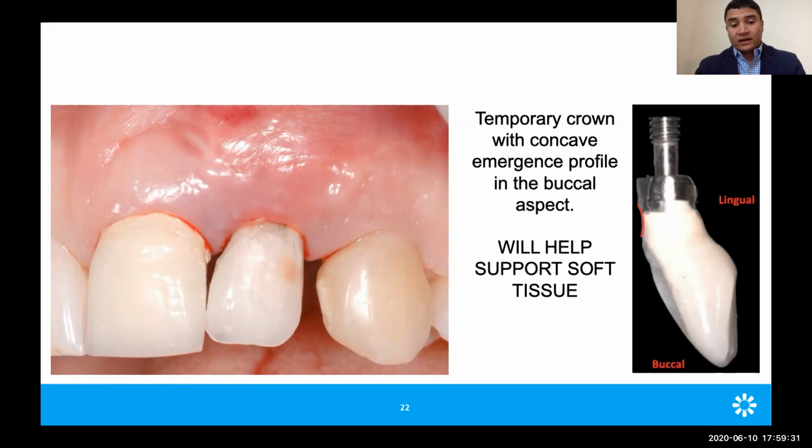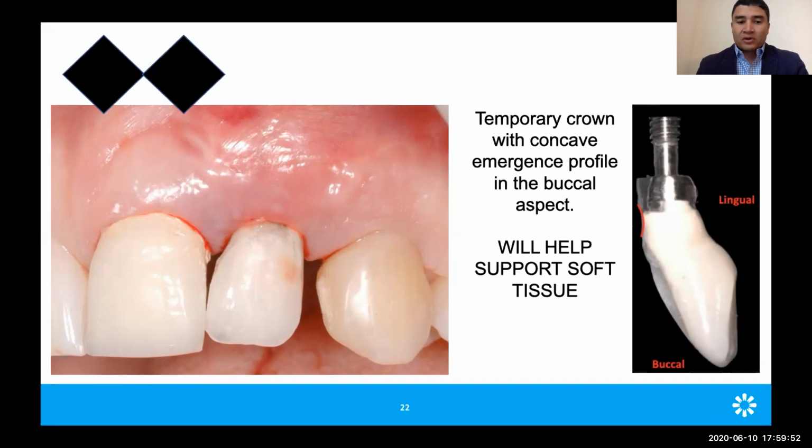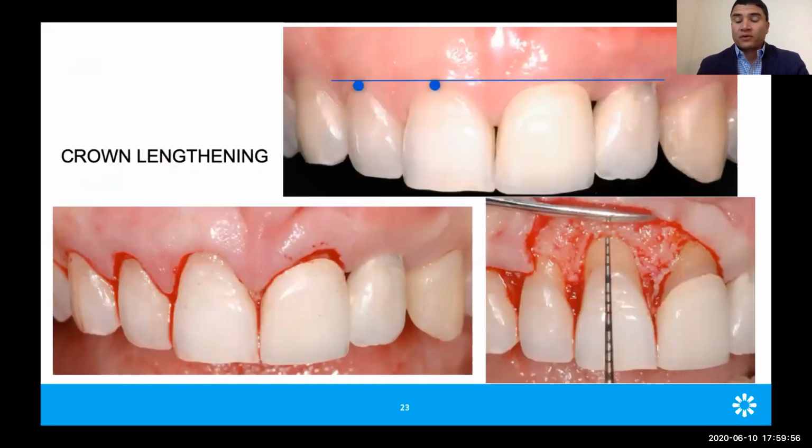Yes, I agree. The temporary restorations, number 9 and 10, at this moment look horrific. And God forbid we want to send someone home with that. But that is going to accomplish the purpose of preserving the tissue on the buccal side. And that's all we are caring about at this particular stage of the process. It's still a double diamond because you still have not corrected the rest of the problems that we said before.